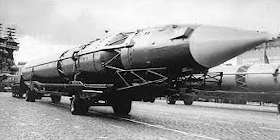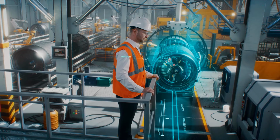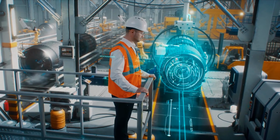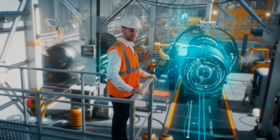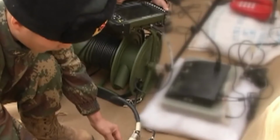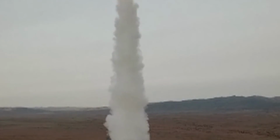The Soviet Union experimented on such warheads in the 1960s. The US called it a fractional orbital bombardment system. Later, the USSR dropped it and invented other systems designed to threaten China and America. As it stands now, China takes the lead regarding having a weapon that would be invincible against most defense systems.